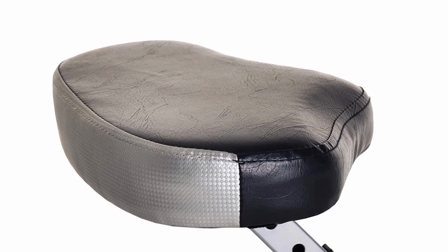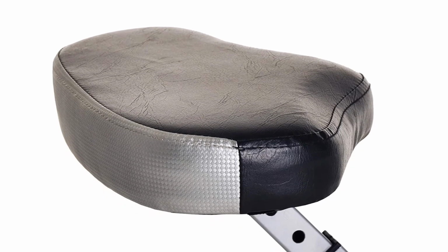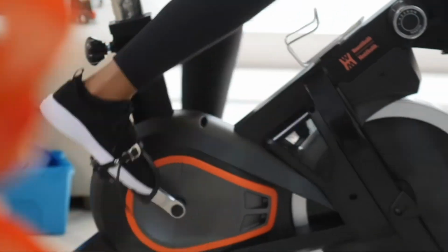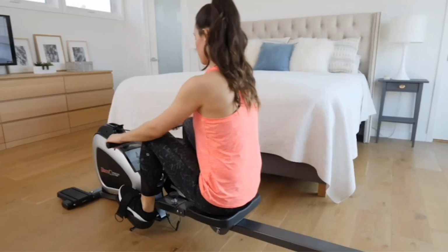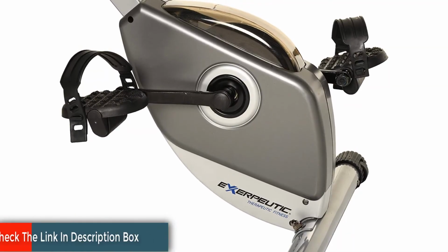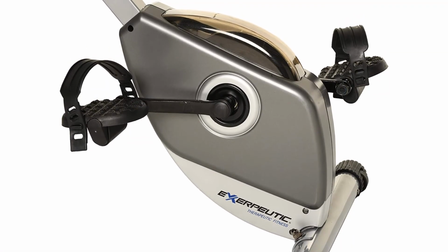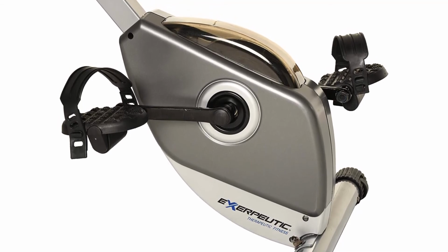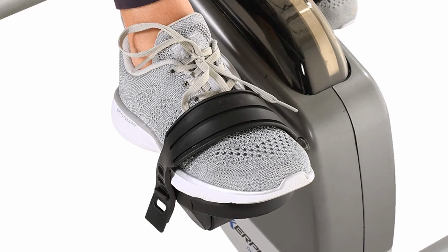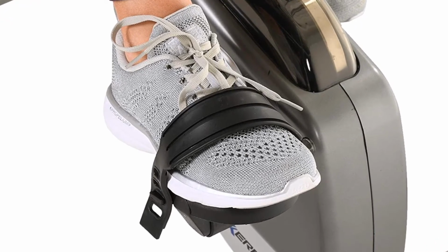The adjustable tension is magnetic and offers 8 different tension options which provide a challenging workout regardless of your fitness level. This Reviewic bike also features an oversized seat, large display, and hand pulse sensors to keep you comfortable and dialed into your workout. The weight limit for this bike is 300 pounds. This bike is built to last, and a 1-year limited warranty is included, which adds some peace of mind.